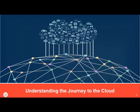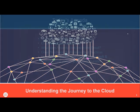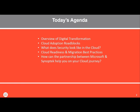Today we're going to look at all the steps that you need to take to migrate to the cloud successfully so you don't run into these roadblocks and these issues. Let's look at today's agenda. We're going to start by looking at an overview of digital transformation, followed by what cloud adoption roadblocks you need to be aware of. What does security look like in the cloud? What does a successful cloud migration look like? And how can the partnership between Microsoft and Synoptek help you on your cloud journey?